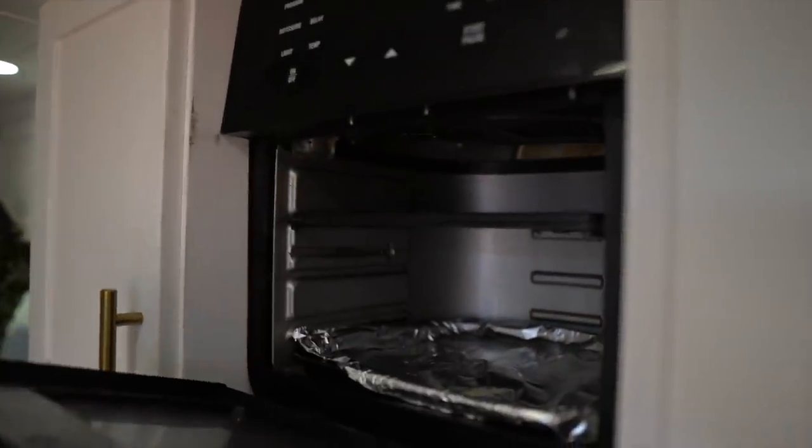I chose an air fryer over a microwave or an oven, or not having one, because number one, it cooks faster, and number two, when I heat up leftovers, it doesn't have that microwave soggy taste. If you know what I'm talking about, then you already know.